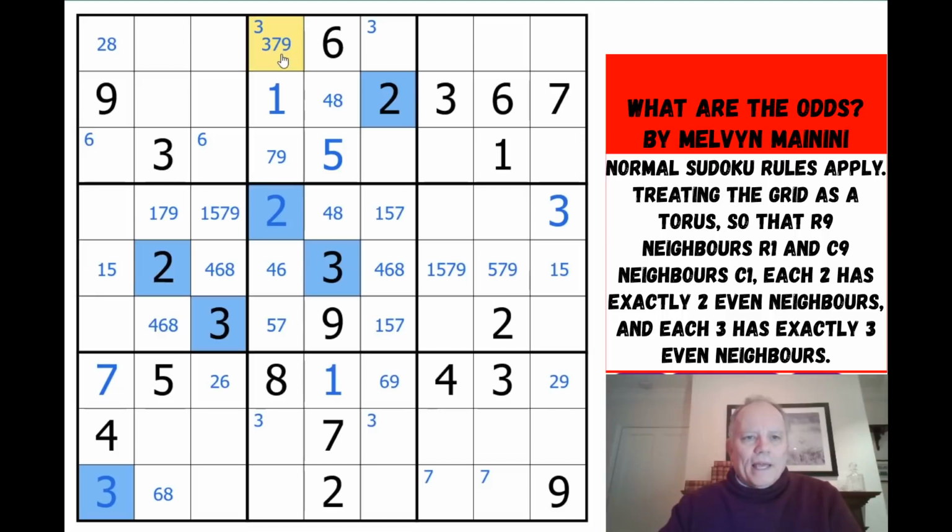Now 3 up here would be seeing 6, 1, something there and something there. If this was a 3, it would need evens there and there, which is certainly possible. But that would also put a 3 here, which would need evens here, here and here. 3 here, on the other hand, which is a different setup, would need evens here and here. And that would... yeah, I just don't think we've got enough data to deal with that yet.